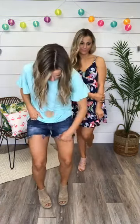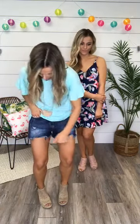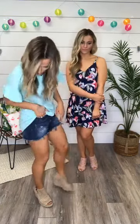And then I'm also wearing the Raquel Distressed Shorts in Dark Wash. We've talked about these over and over again, y'all. They are so comfortable. I love them. They're available for $46.95. They just have this light distressing and a little bit of fading. And then they have this frayed hem all the way around. Just super cute, stretchy. I'm wearing a small.